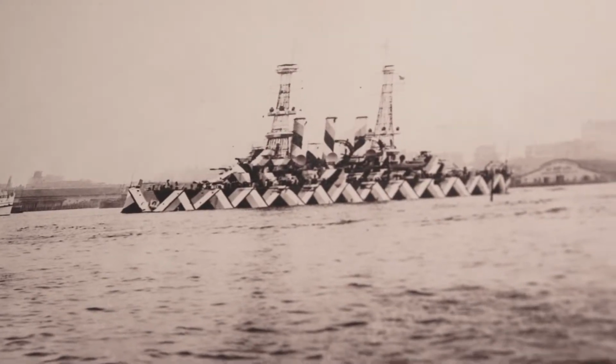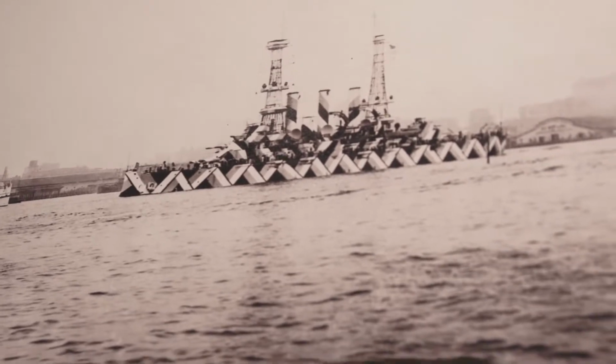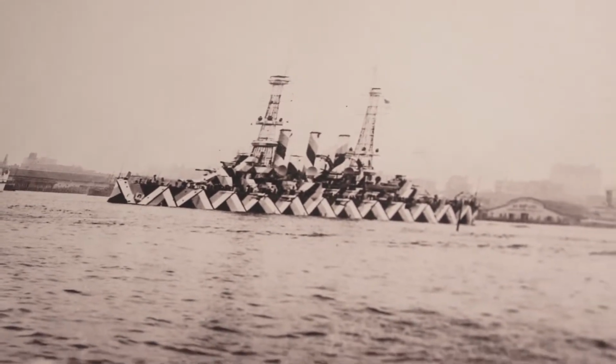and training. And the first complement of sailors for the base literally marched by foot over there in spring of 1917 from St. Helena all the way to the naval base. So the birth of the naval base was due to the demands of World War I.